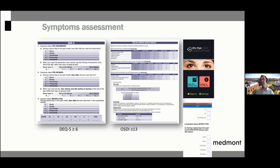like the DQ5, the OSDI, and also the SANDI score, which are two visual analog scales for dry eye frequency and severity. But also while it's doing that, it can monitor your blinking, for example, so it can tell us about your blink rate and completeness. So these are, is that first screening step.